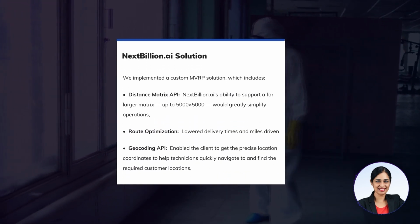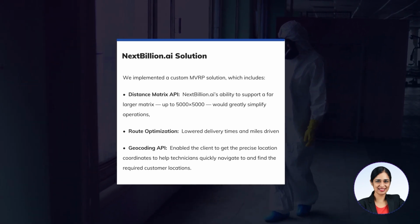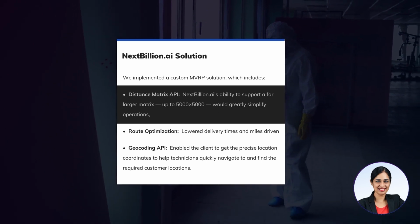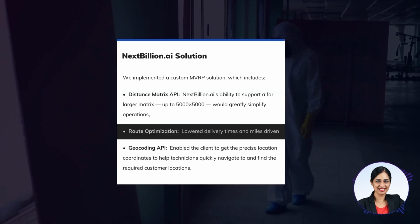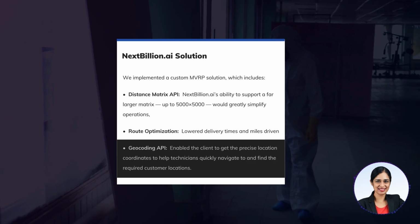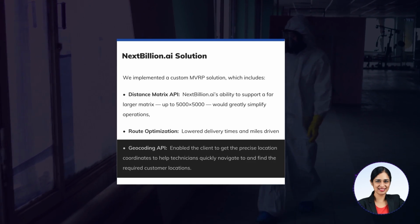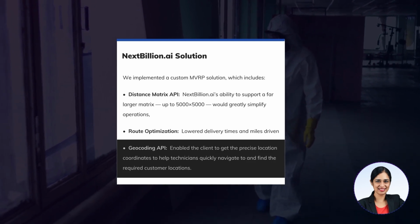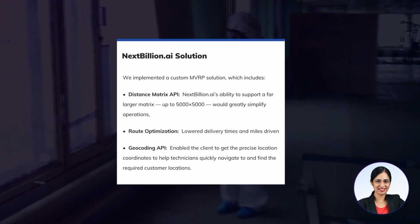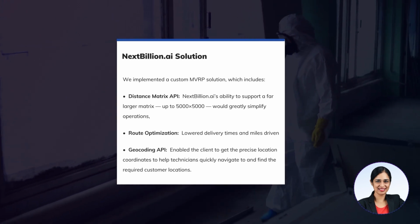So we implemented a custom solution that included our distance matrix API, our route optimization API, and the geocoding API. The distance matrix API supported large distance matrices up to 5,000 by 5,000. The routing API helped lower the delivery time and miles traveled, while the geocoding API enabled the client to get precise geolocations, coordinates to help technicians very quickly navigate to and find the required customer locations. As a result, the client experienced a significant benefit, including a 35% improvement in the estimated time of travel, almost a 50% reduction in the cost.